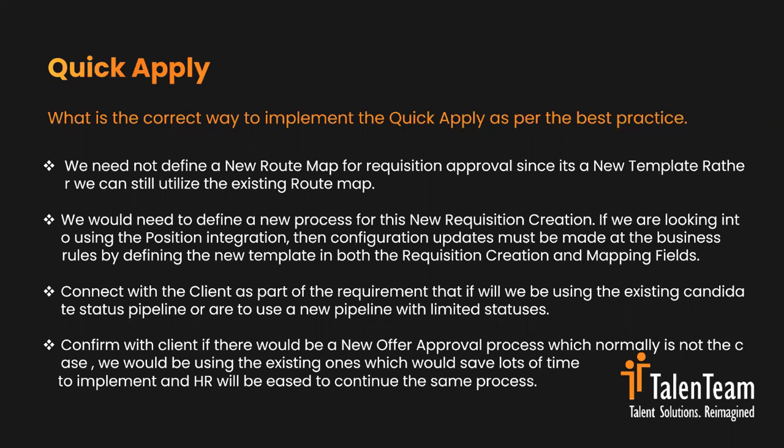Okay. And then next comes the status pipeline. This is the same as the route map. Usually the quick apply pipelines can still follow the same existing pipeline, and they don't want to create a new pipeline for this. And again, this is a time saving from the building perspective. And the same goes for the offer approval process. You don't have to create a separate offer approval for the quick apply jobs, and you can still treat them as the same job and continue with the same process.